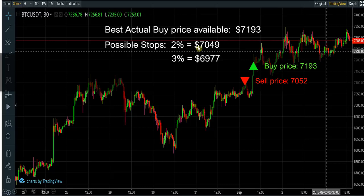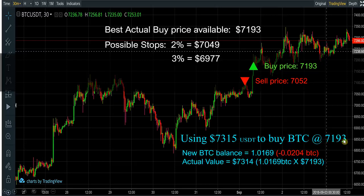Now we have to take our USD money and buy at a higher price. That's okay. It happens. Our stop losses still go in at 70.49 and 69.77. Using 7,315 of USD to buy the BTC at 71.93, we get a new balance in BTC of 1.069. Okay, that's a loss of 0.0204 BTC. The actual value of that BTC at that price is right there, 7,314. This is how we get that figure, because we take that amount of BTC times 71.93 right here. And that's the end of the trade. Even though it was a losing trade, we're still well ahead of the market price.